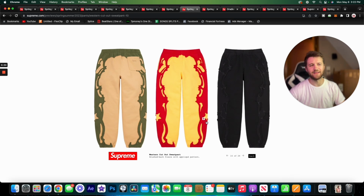Yeah, I really don't like these sweatpants. Again, the tan and the olive are my favorite colorway, but yeah, just not. I don't know. The hoodie was cooler.